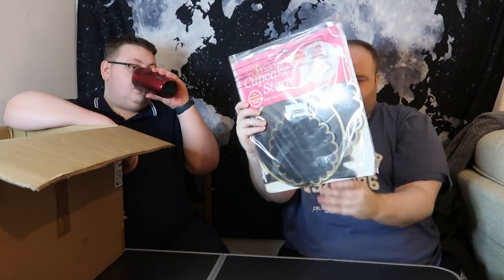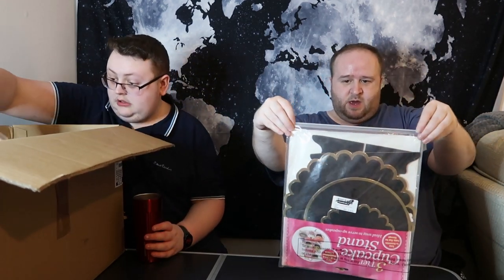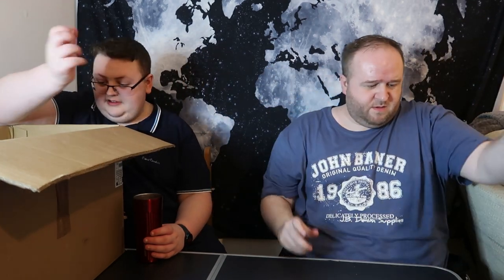Oh, what's that? It is a 3-tier cupcake stand. I'll keep that. Oh, push it all out of it. Oh, that's part of it as well. What is it? No, it ain't. It is. Alright, and it is. Well, that'll come in use.